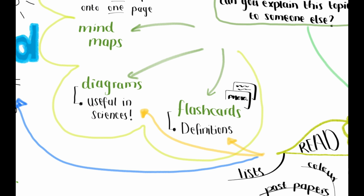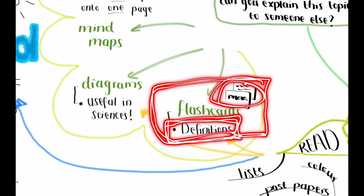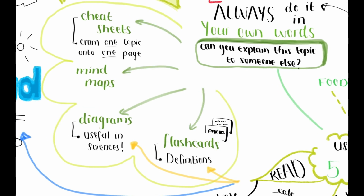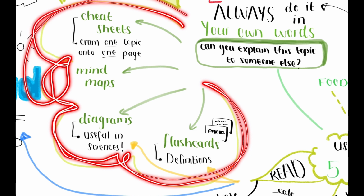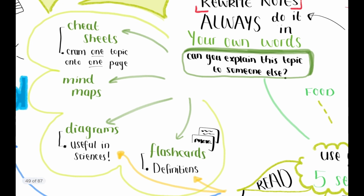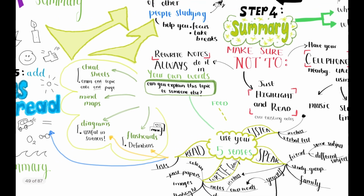Right, then I also find that flashcards are very useful for definitions. Definitions are one of, in my opinion, what learners struggle with the most. And so we need to start making flashcards. Right, on the side, if anyone is interested in figuring out how to do any of these things, you're more than welcome to contact me and I can do a session with you on how to effectively do these summaries. Okay, that was step 4, right? Lots and lots of things on the summary.